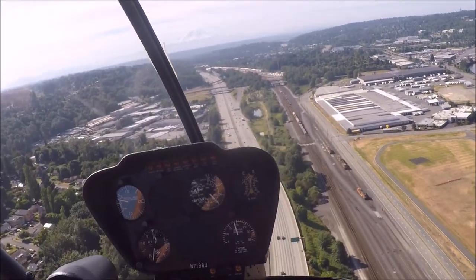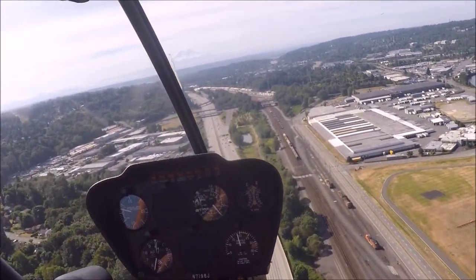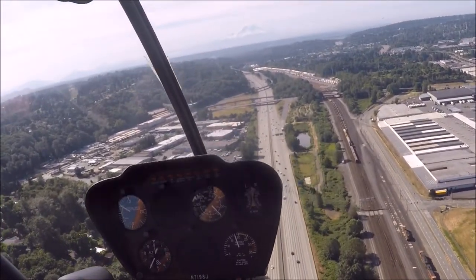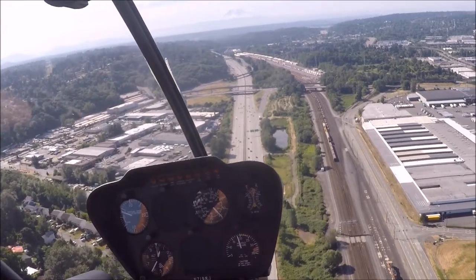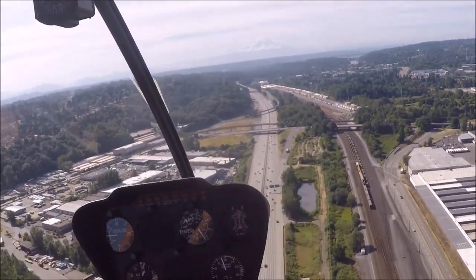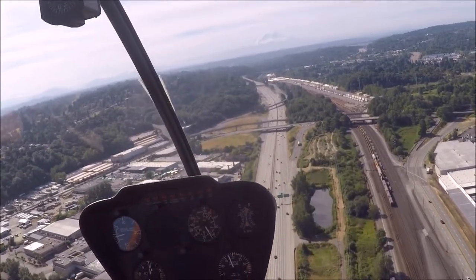Oil pressure, oil temp, fuel, lights are out, everything's looking good, carb heat's adjusted. Beautiful day for some flying. Perfect day for it. Especially with the mountain right in front of us. Yeah, exactly.